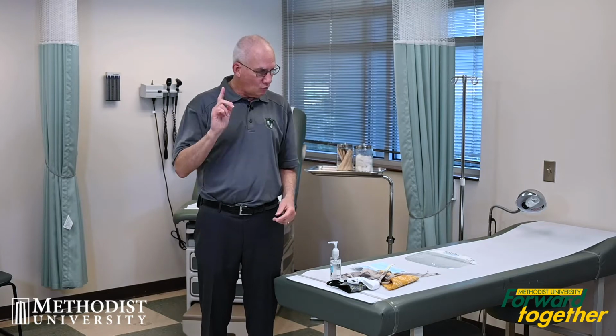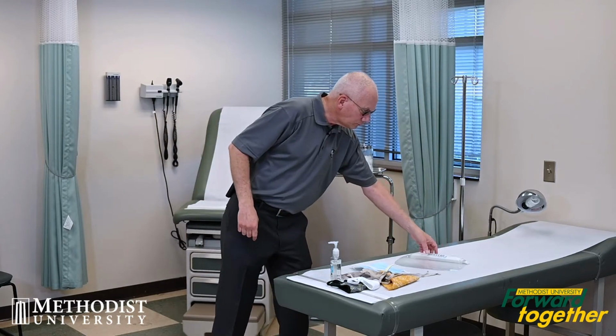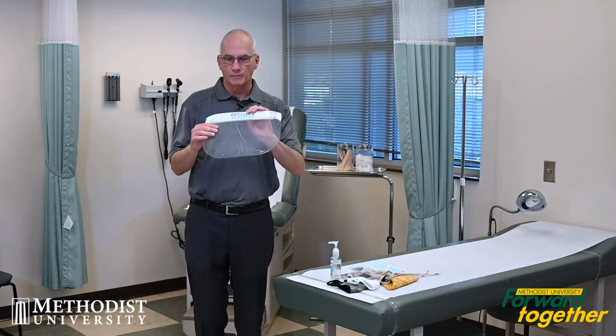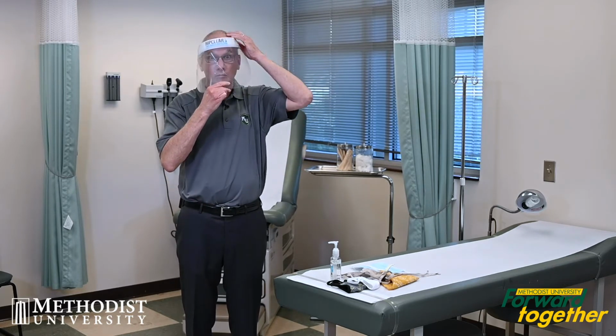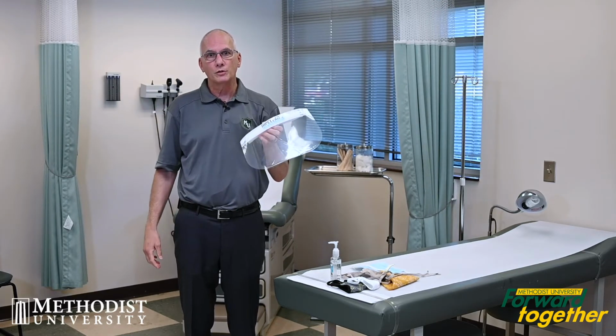So one other thing that I wanted to talk to you about is this face shield. You'll see some of your faculty wearing these. This one still has a protective plastic layer on it because I haven't actually worn it yet. And I'm not going to peel that off right now, but it fits on real easily. This is not a substitute for a mask, all right? Here's the problem.